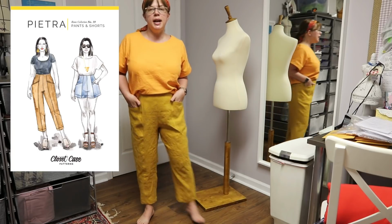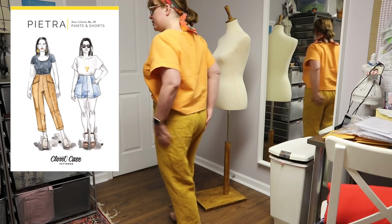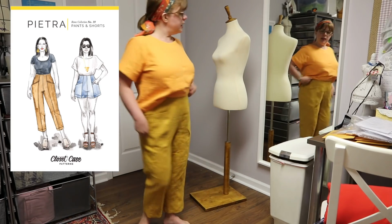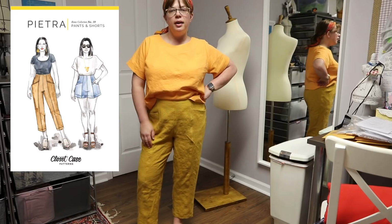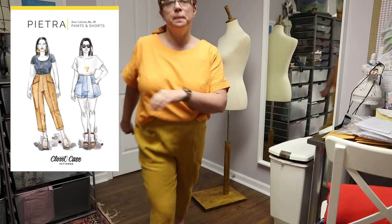So I'm going to show you the shorts again real quick. I'll take these off and I'll show you the shorts again so you can kind of see the changes that that 3/8 of an inch made. But yeah, they're just really comfy linen pants for the summer. I'm really, really digging these. All right, let me show you the shorts real quick.